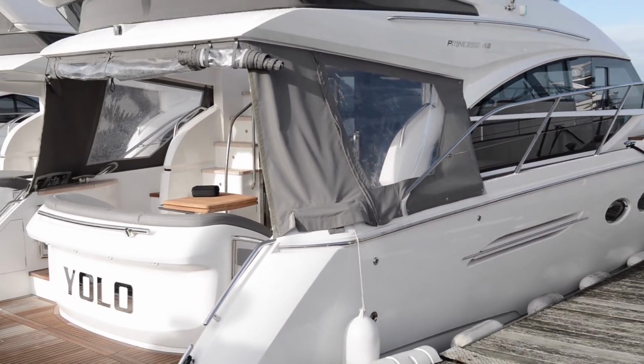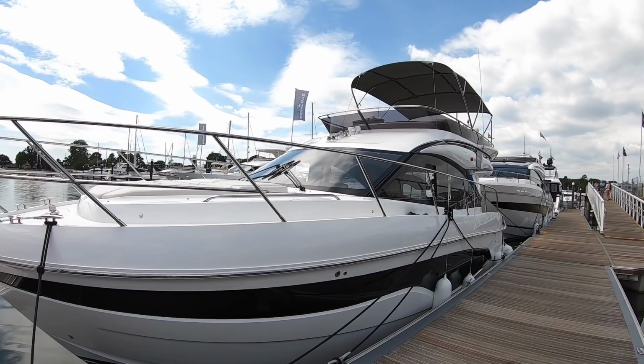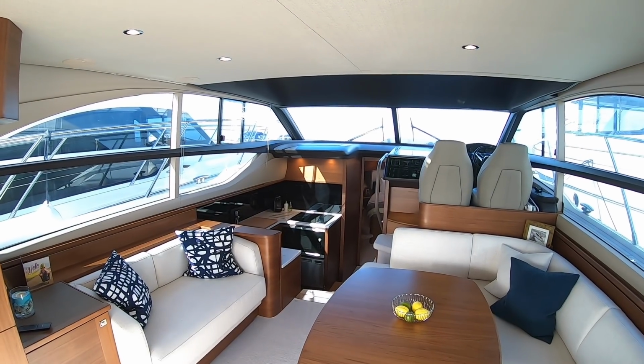And this really is the end of the line for this layout, because although Princess are still doing this size of boat, the new F45 is an IPS-driven boat. And they've used the position of the IPS engines to give a completely different internal layout. But this is a layout, I think, that works particularly well.